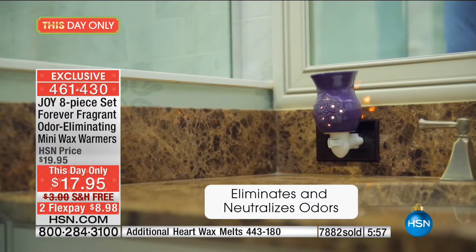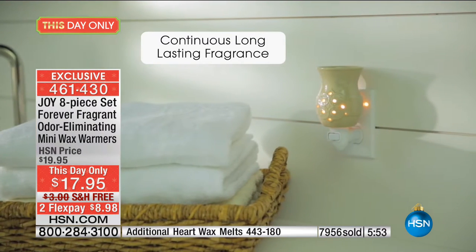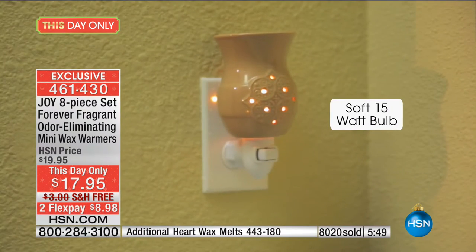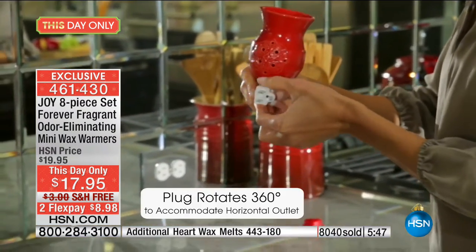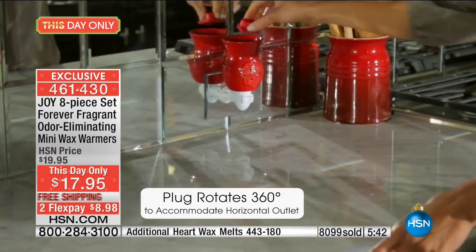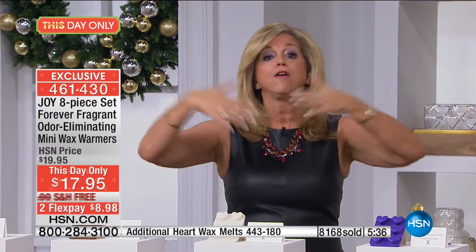So did you have these little mini wax warmers that you plug in? How amazing are these? Oh, I can't wait to get these. Yeah. I have them. I'm telling you, I'm addicted. You only need two, and just to put it in perspective, these two can give scent for an entire 4 or 5 bedroom home.